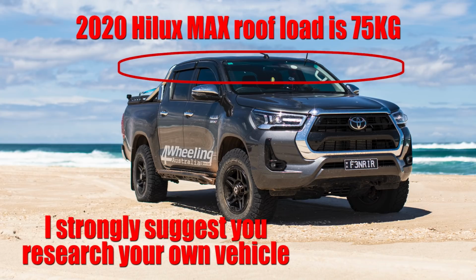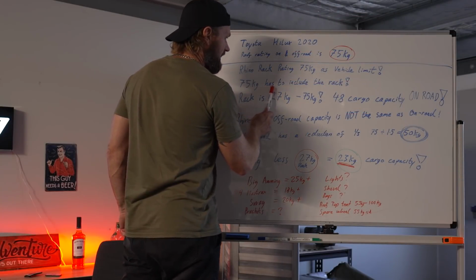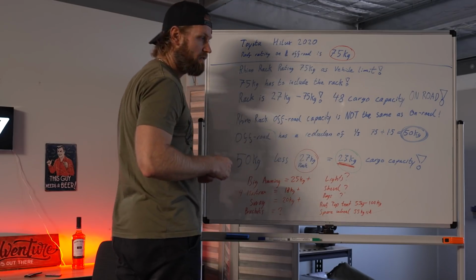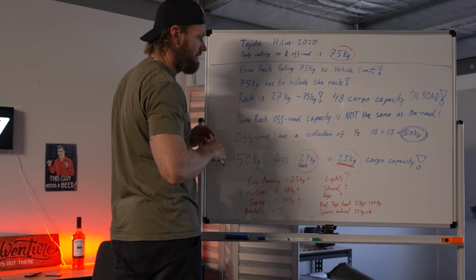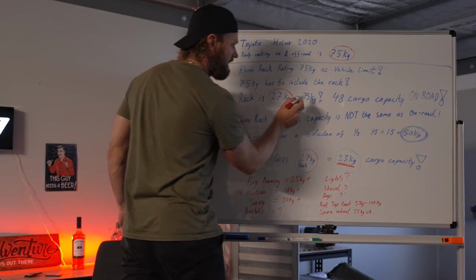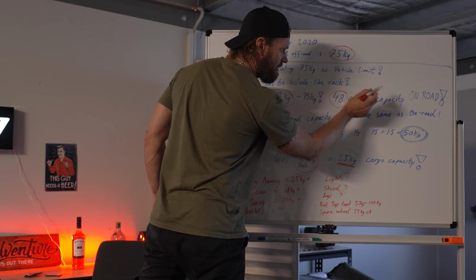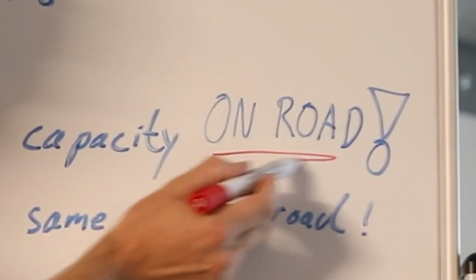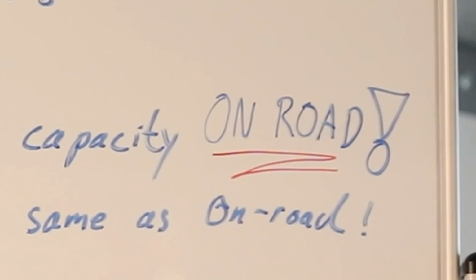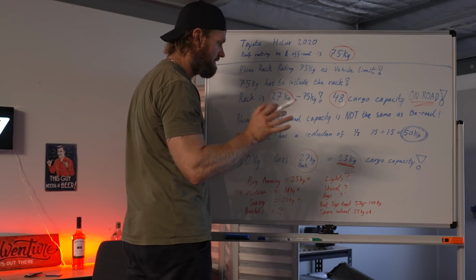So my Rhino Rack rating is 75 kilos as vehicle limit, right? The 75 kilos has to include the rack. So now I need to subtract the rack weight off the 75 kilo. The rack is 27 kilos as listed. Take that away from the 75, I'm left with 48 kilo cargo capacity on road, okay? On road. That's something we need to keep in mind there. 48 kilos is not a lot already as it is.